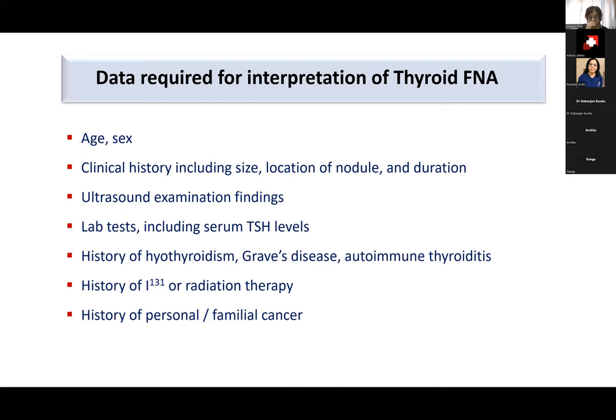As you send the FNAC request, what is the information that a pathologist expects from you? All the demographic information about the patient, clinical history including size, location, and duration of the nodule, ultrasound findings, lab tests, any other important history associated with it, like Graves' disease, hypothyroidism, any history of prior therapy, any family history of cancer. So all this information is required, especially when we are reporting FNAC.